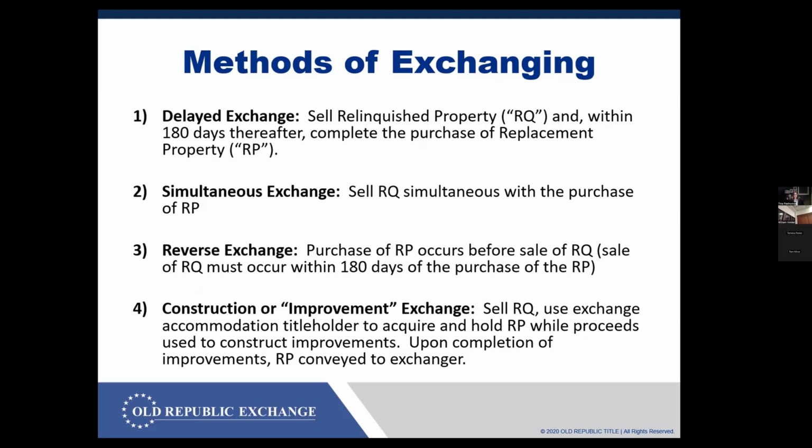If, for example, you found a property of your dreams, you don't want to miss out on that property, and you haven't sold that relinquished property. Or perhaps you're under contract, you're obligated to purchase that property, and your relinquished property hasn't sold. So there is the reverse exchange option.